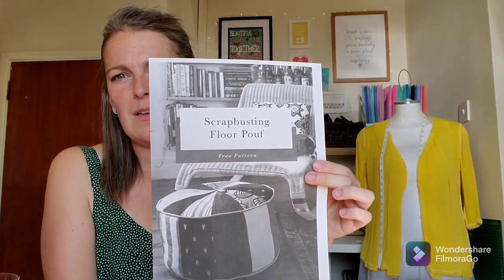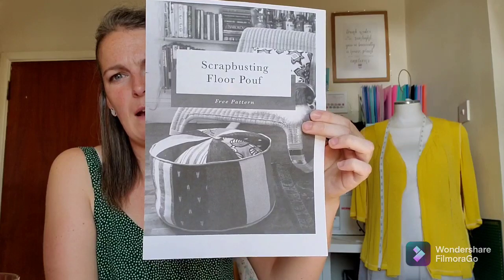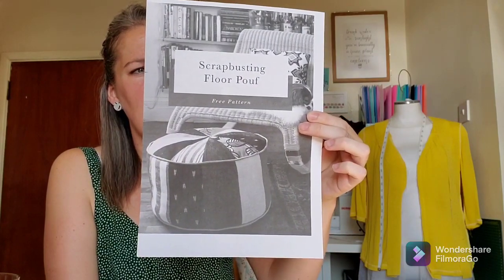Next plan was actually one of last month's plans, but anybody that has been keeping up with my Friday sews, it has been a bit of a nightmare with this one. The Closet Core, the free pattern for their Pouf, the scrap busting floor pouf.